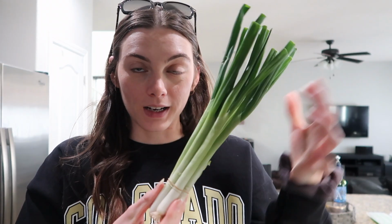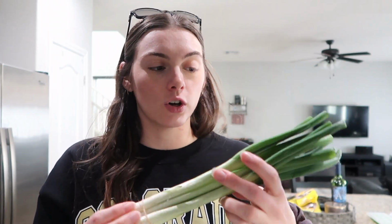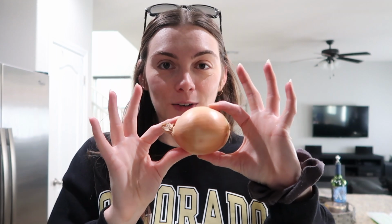And then at the farmer's market, I picked up some green onion. These are so fresh. They smell so delicious. A little baby yellow onion. You can never have too much onion laying around, so I was like, I'm gonna buy one. Oh well. And then 2 gorgeous heads of cauliflower.